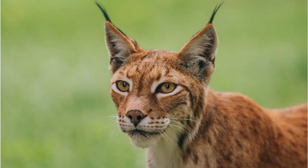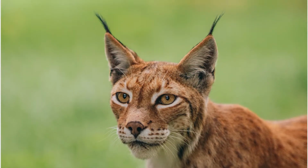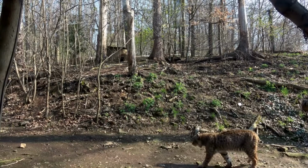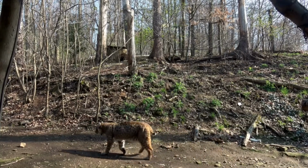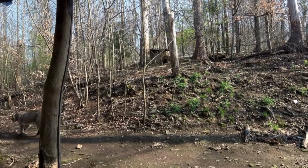The purpose of these tufts is not yet clear, but they may serve as some kind of sensing device. They are solitary hunters. They would rather run away from people than fight. While the bobcat shares many of these similar characteristics, there are a few small differences that help set them apart.